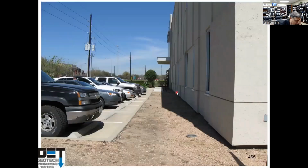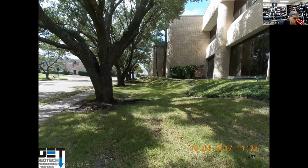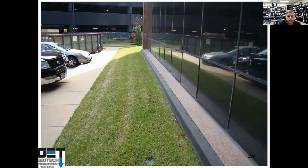Okay, here's the building in Stafford. They got pea gravel here. And it's very permeable. So when it rains, water goes in there and causes the heave of this building here. It's all cracked up. So pea gravels are not good. Don't put pea gravel around your building. You want to have positive drainage away from your building.